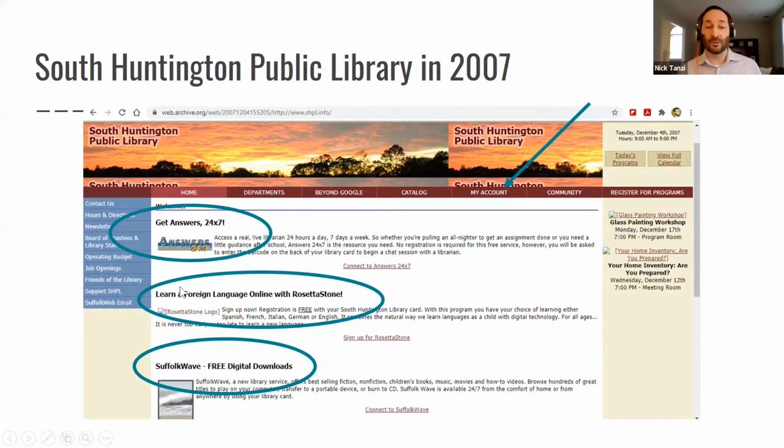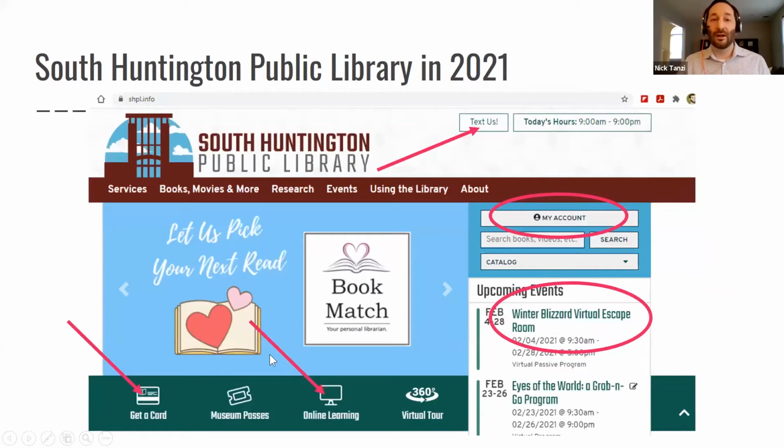You have language learning services I've highlighted here, and we've gotten more service oriented, things like lynda.com, Rosetta Stone, all of these services that are real and you can experience them over the web. And then finally at the bottom here, initially an afterthought, but that's when we started really getting big into digital collections. That was our first ebook and audiobook service we called Suffolk Wave, because for Suffolk County, Suffolk Wave sounded pretty awesome at the time. We dropped that title eventually. But here you can see the progression, right? But I want to take you a few more years forward.